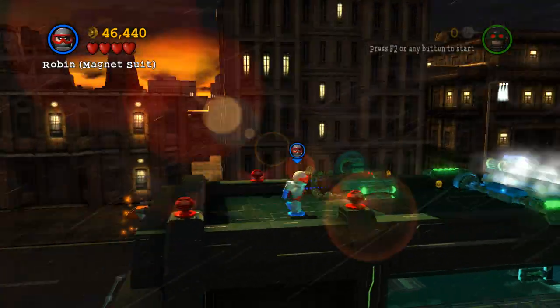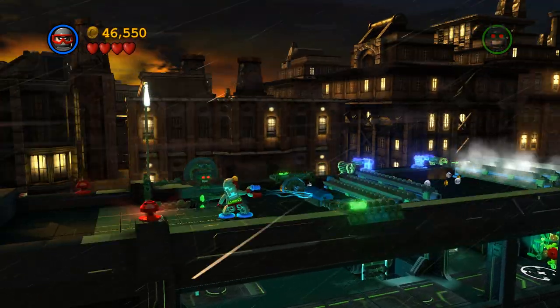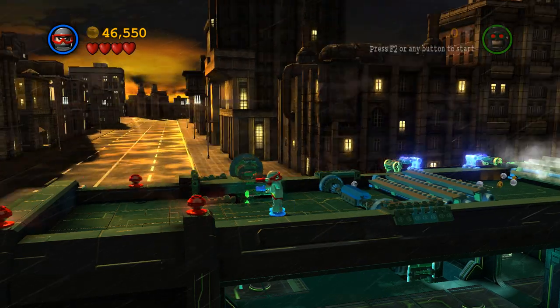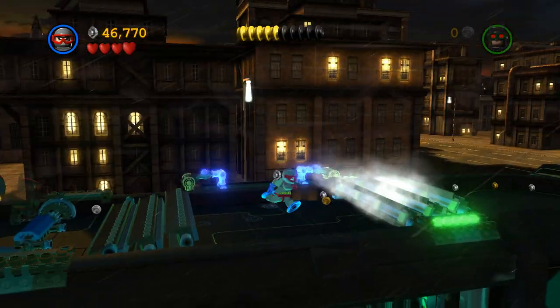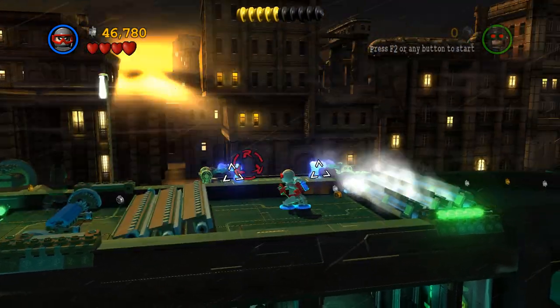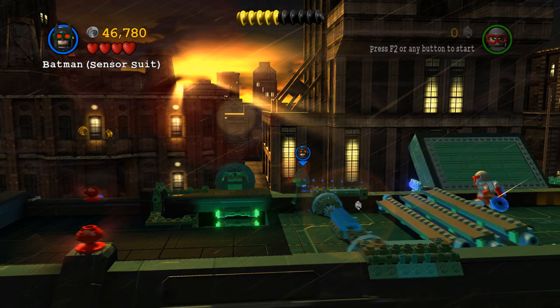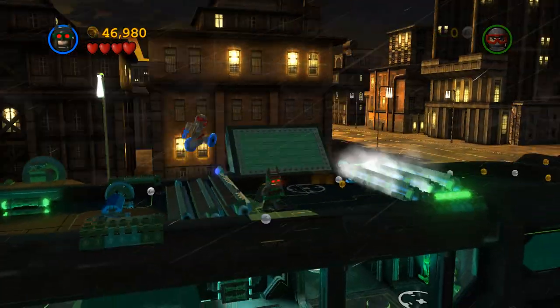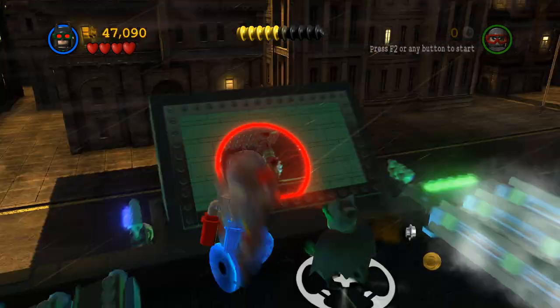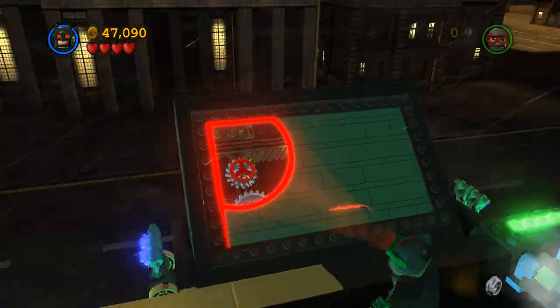Alright, where's Robin? Okay, so now we're gonna use his magnetic ability to clear a safe path for us. Oh, do we just, oh, yeah, we need Batman for this. Okay. Why is the sensor suit green? It's usually red. Oh, no, no, sorry, did not want to jump.